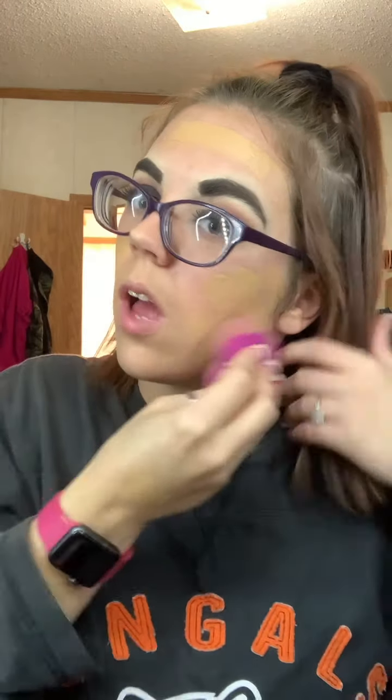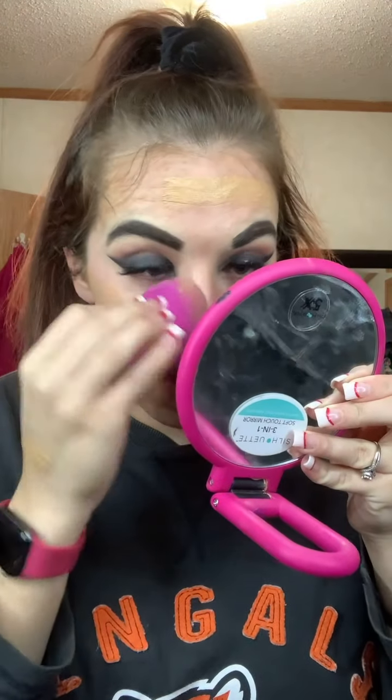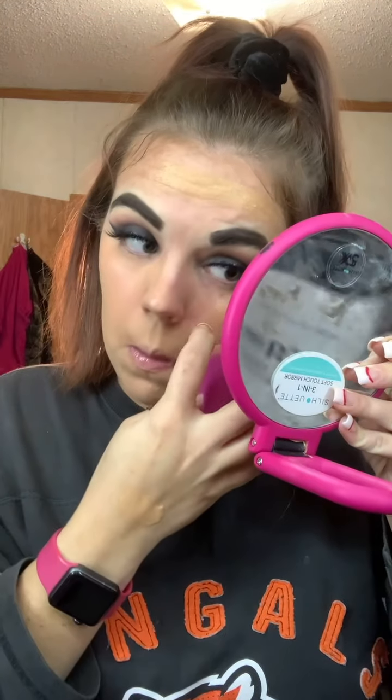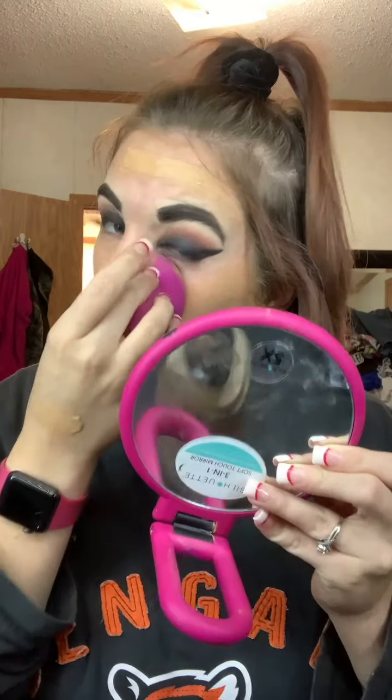Yeah, I feel like my eye look is so nice and natural, but it's elegant at the same time. I'm loving it. And I got a really bright lip, guys, to go with it that I think is perfect. Who doesn't love a beautiful red lip with like a black liner look? Like liner, lashes, red lip. Perfect. I feel like it's everything. There we go.